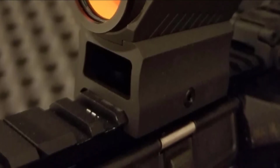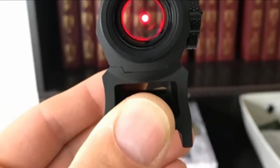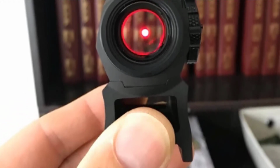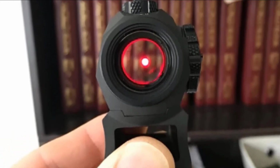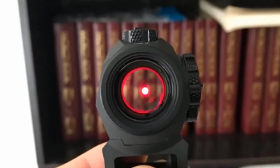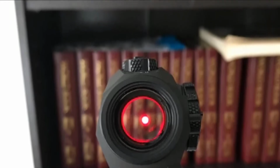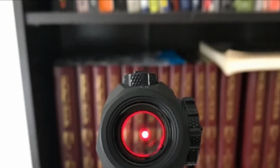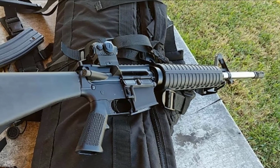I've seen these things dropped, smacked around, dragged through the woods, fully submerged, etc., and still operate like brand new. Motion-activated illumination really sets the Romeo 5 apart from other red dots and is a very nice feature to have, especially if you have a tendency to forget your dot is on. It will turn the red dot illumination on when you shoulder your rifle and will turn it off automatically to save battery life when not in use.